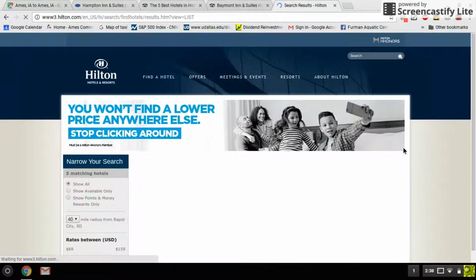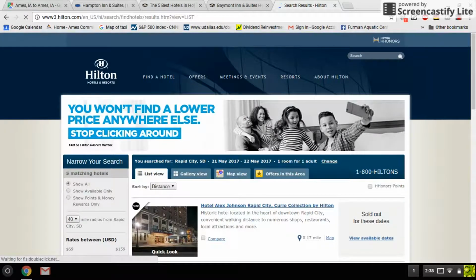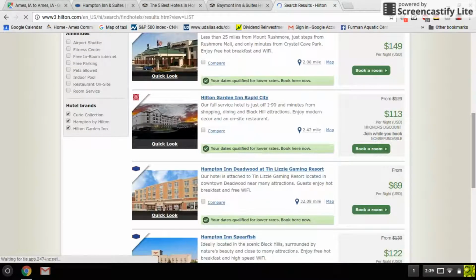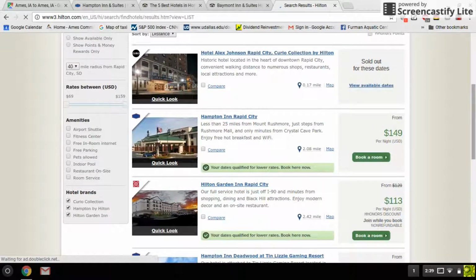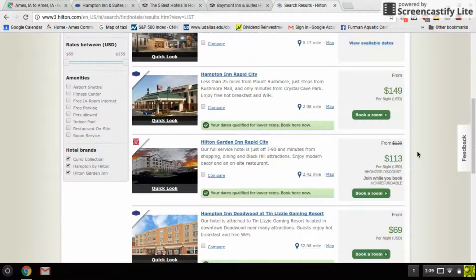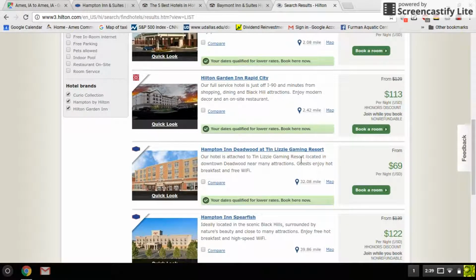It doesn't always work out that way. So here's the problem we're going to run into. These guys are sold out for that date, and our prices have gone up. So the same Hampton Inn is $150, which is pretty close to being out of our budget. But if we scroll down here, we see that in Deadwood, it's only $69, and it's $69 for both of these nights.